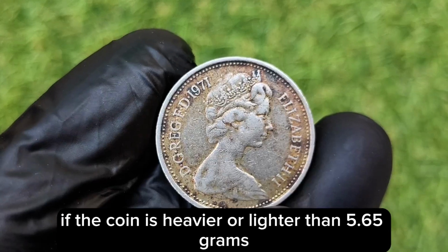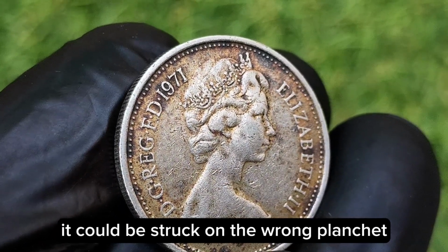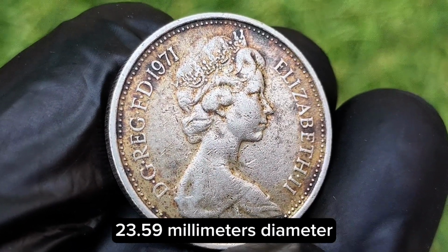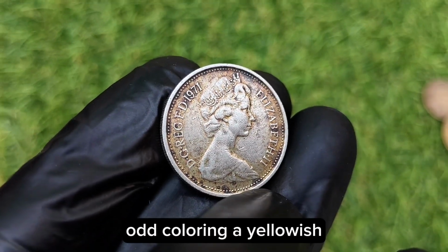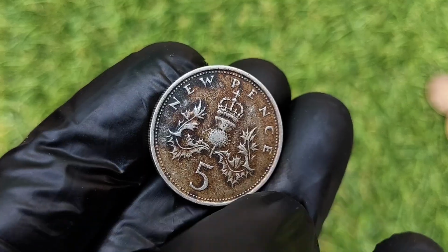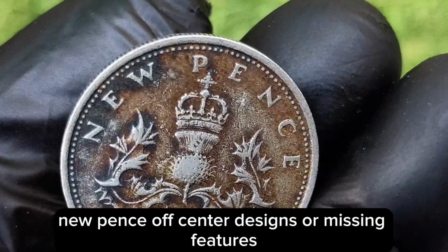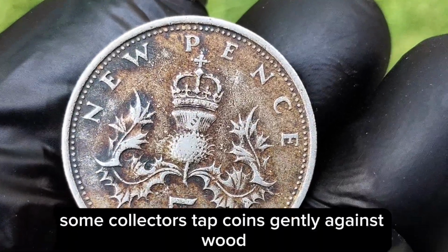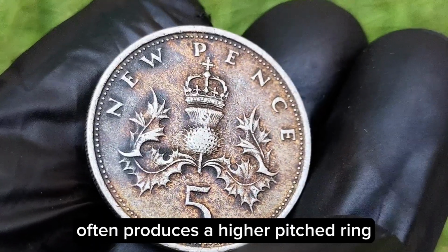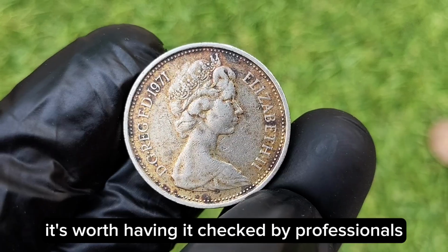Wrong weight: if the coin is heavier or lighter than 5.65 grams, it could be struck on the wrong planchet. Wrong size: a coin that doesn't fit the standard 23.59 mm diameter may be an error. Odd coloring: a yellowish, bronze, or silvery shine could signal the wrong metal. Striking errors: doubling in the text "new pence," off-center designs, or missing features. Sound test: some collectors tap coins gently against wood. A wrong metal error often produces a higher pitched ring. If your coin doesn't match the official Royal Mint specifications, it's worth having it checked by professionals.